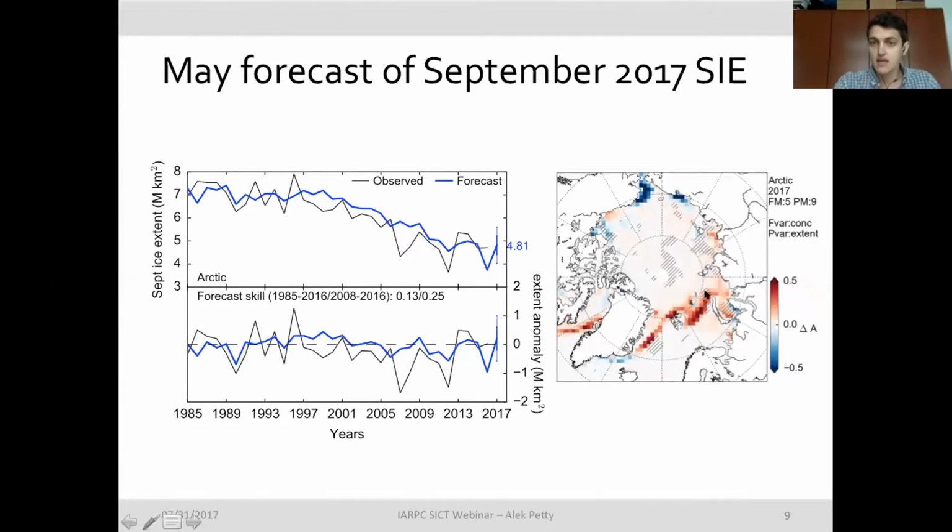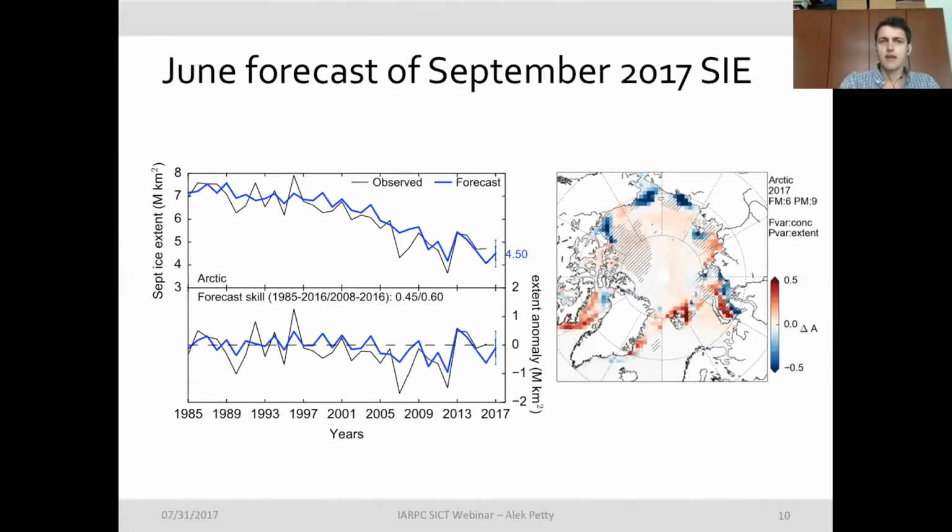But then again, we're seeing these high concentration regions, high relative to what we expect from the trend, in the North Atlantic. So the forecast there actually went up slightly to 4.81. You can see again, the May forecast struggles to pick out the extremes. So, you know, we don't see this as gospel at all. But June is when we see a big increase in skill, and when I personally start to consider the forecast to be a lot more reliable.